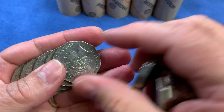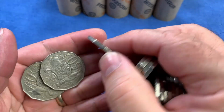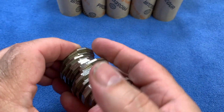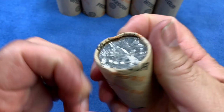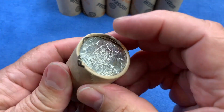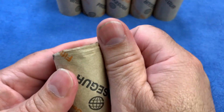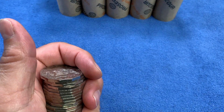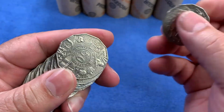We'll look out for other errors and varieties as well, and as we go through the coins, I'll let you know what they are. But that is a roll with no commemoratives in it. Well, that's unusual. This one we know it has a commemorative because it's there on the ender. And so as we find the commemorative coins, we'll put them out on the table so you can have a look at them. And then at the end, we'll see if we can find any that are worth keeping.